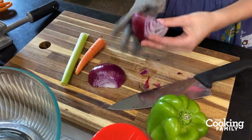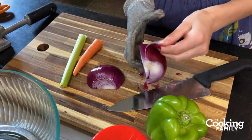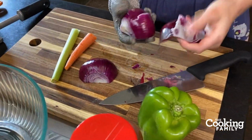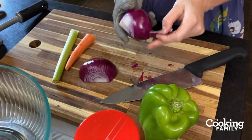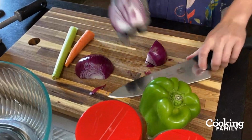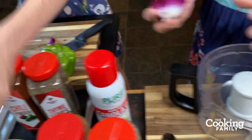one more layer down. It's worth a little bit less onion in there to make up for how hard it can be to take off the peel sometimes. And then I'm going to cut this one in half and then put this in the food processor. Okay. And then these are just going to go. That big chunk, they just fall apart.